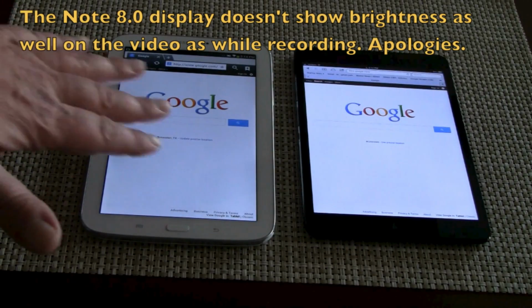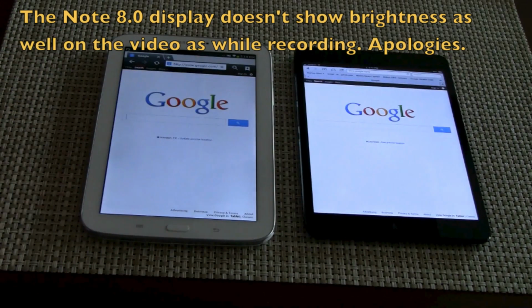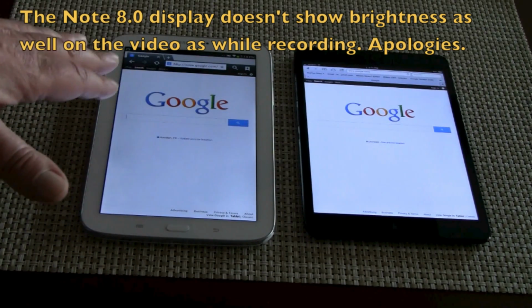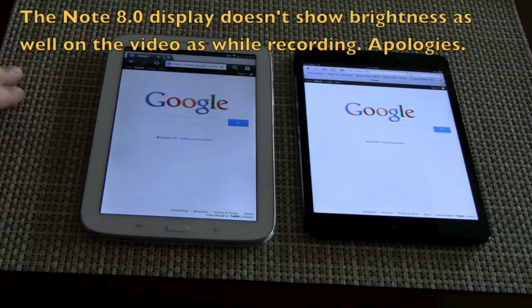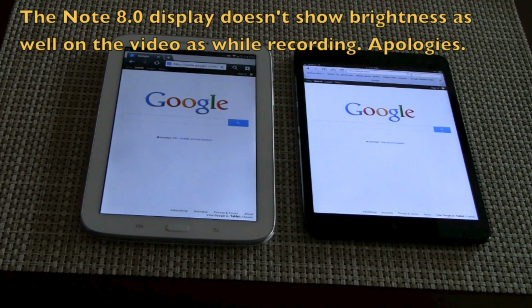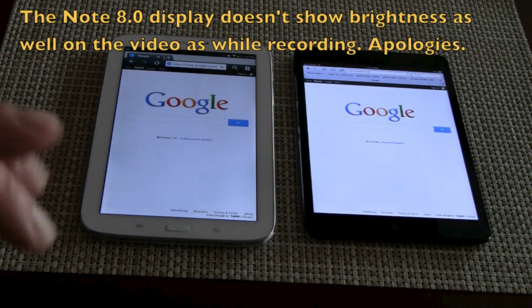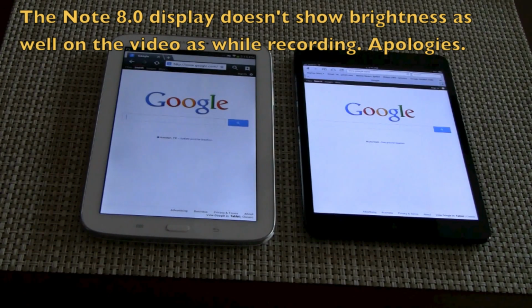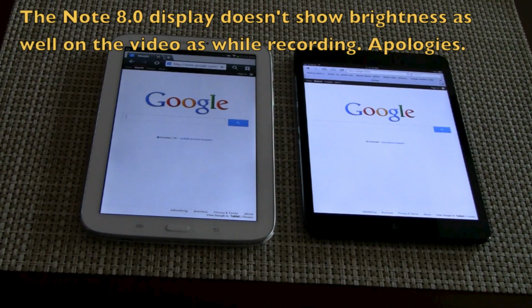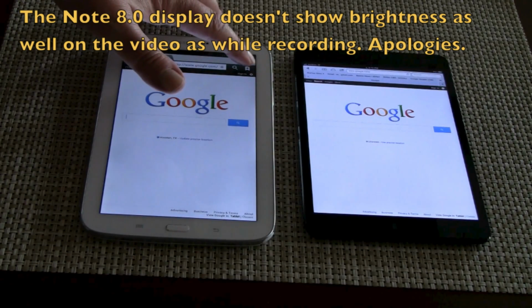Both of these displays have been set to maximum brightness, and I think it comes across on the video like I can see it here in person. The Note 8.0 display is much brighter and more vivid than the iPad mini. Not that either one of them is bad, but I do find the display on the Note to be a little bit better.